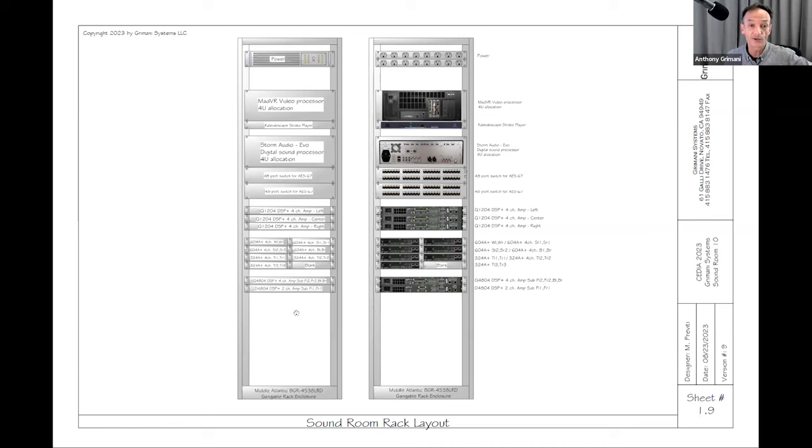So in the olden days, this theater would have been two full height racks, full of gear, surround processors, video processors, audio processors, amplification, this thing, that thing. And instead we've crunched that down to about 20 U high, I would say, from top to bottom. All of that is just modern technology.